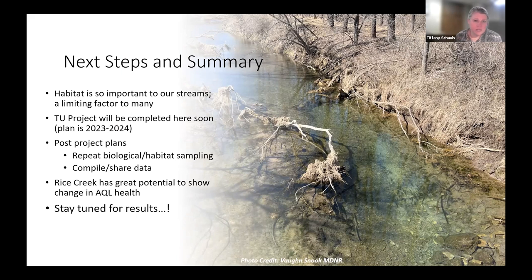So I think Rice Creek has a great potential to show changes in aquatic life health, and so I'm excited for the results. Hopefully we can use this data to leverage and influence knowledge of restoration work, which I think is pretty important, and hopefully can inform our processes.